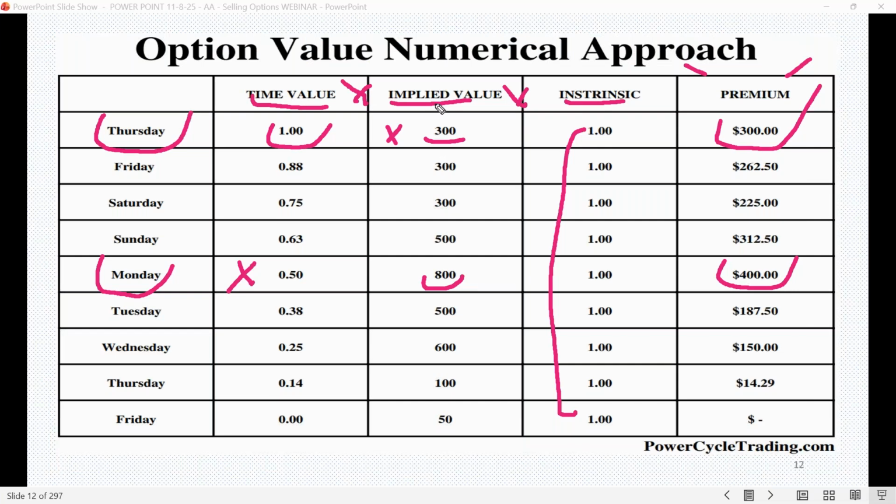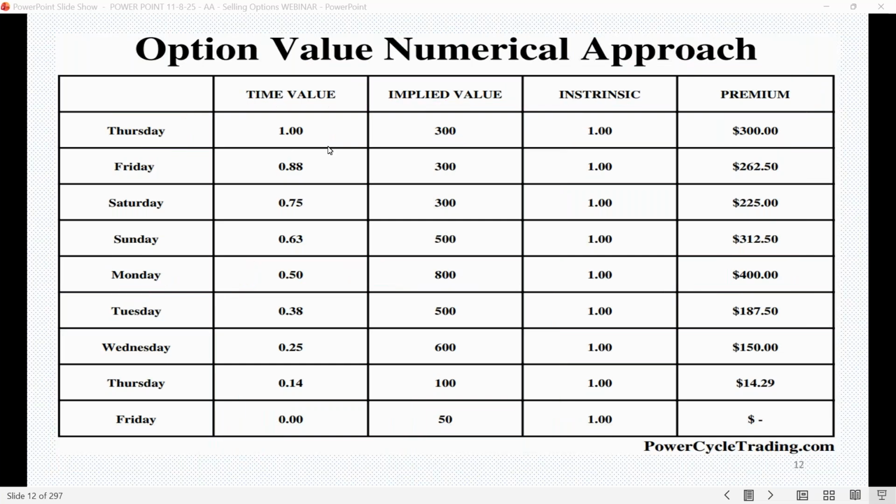Now, also think about if the implied volatility was to go down and now it's only at 200, well, then you can see the value of your option is only going to be $100. All right, so these are things that we want to be aware of, how they work, and then take advantage of them, or at least know what they're doing to our option. And at the end of the day, at the end of the option cycle, they're both at 0. So time goes to 0 and volatility goes to 0. And that's something that we can take advantage of, or at least know how it's affecting our options that we're buying or selling.